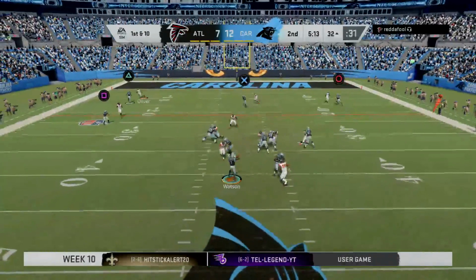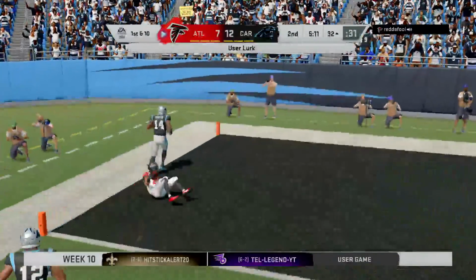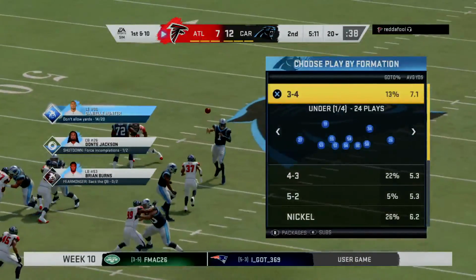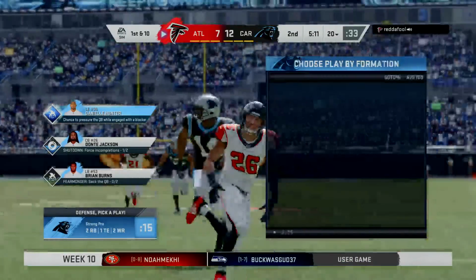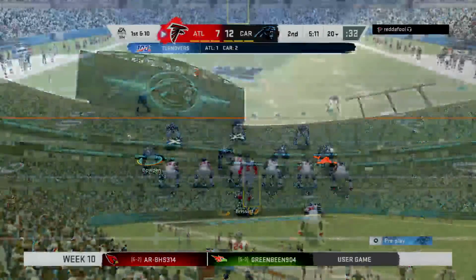Watson now to throw. He'll let this go for the end zone. And it'll be intercepted. Isaiah Oliver with the INT. And that's now the 2nd time he's picked off a pass here in the 1st half alone. Again, another great read defensively. And you just see him get in the right position to make the play and get his guys the football back.